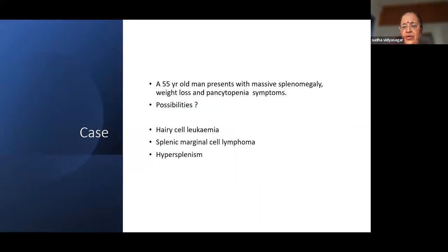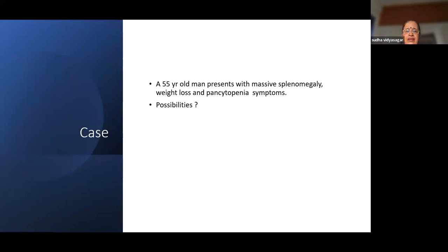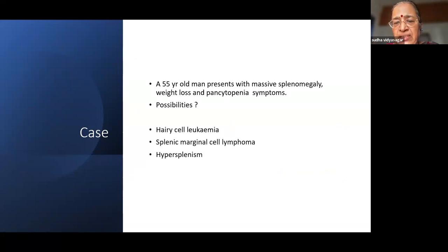Okay, right. So this is again a 55-year-old man coming with massive splenomegaly, weight loss and pancytopenia. So it's not massive splenomegaly and pancytopenia alone; there you would have gone for myelofibrosis. Here you have weight loss, and then your possibilities become the malignancies. So you have hairy cell leukemia, you have splenic marginal cell lymphoma, and you have hypersplenism. Remember, no lymph nodes are here. See that problem? It's only massive splenomegaly. Weight loss, pancytopenia, you're looking at the malignancies, right? Hypersplenism is just one thing that I put up because it can come.